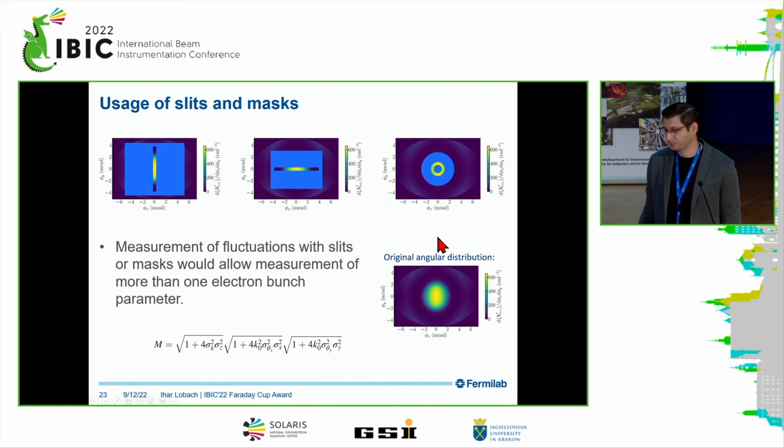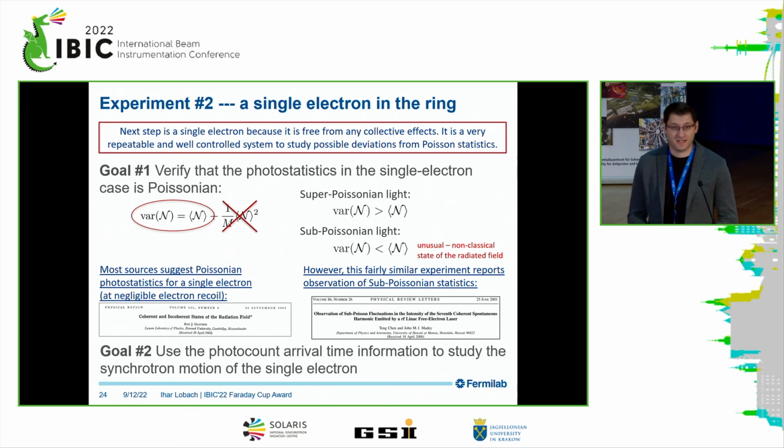With this, the part about the first experiment with many electrons is over, and now we can move on to the second experiment with a single electron in the ring. It was a natural next step in our research to get rid of the collective contribution to the fluctuations by considering a single electron circulating in IOTA to see if we actually observe the Poissonian photon statistics represented by this relation. Because there could be some deviations towards super-Poissonian light or sub-Poissonian light, which would indicate some interesting non-classical state of the radiated field.